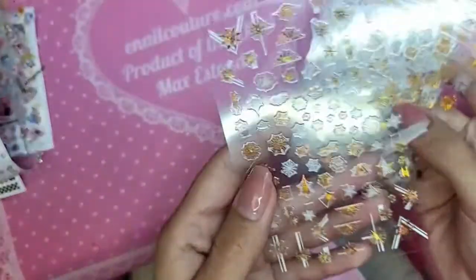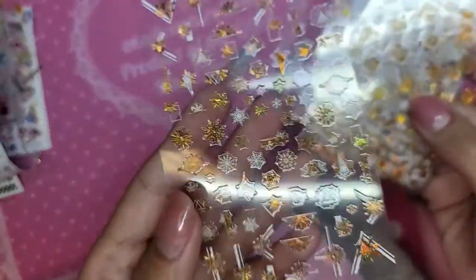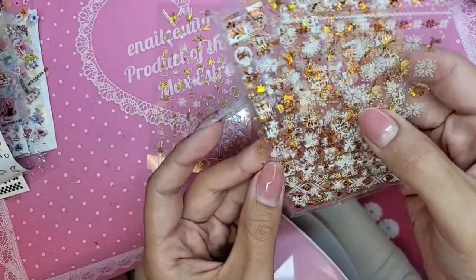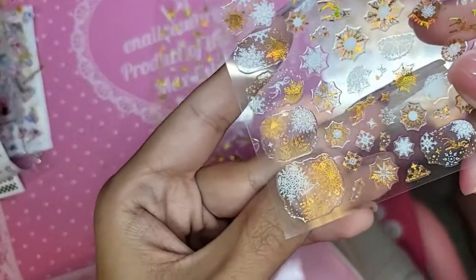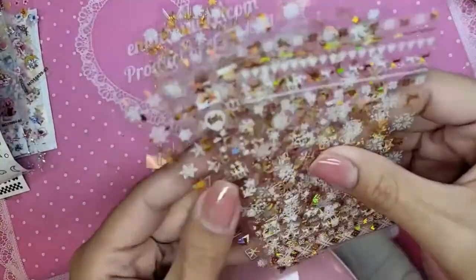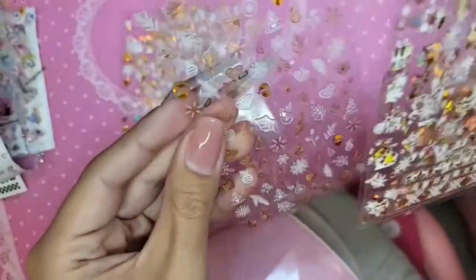So this is Christmas set 3. It's hologram gold and white snowflakes. Tony Mascareñas here, long time no see. I hope you're doing well, my love. Look at that. On top of a nude or a black gel polish, she'd be so sick. These colors are stunning.